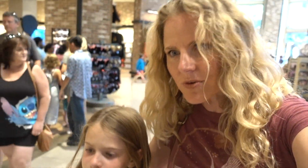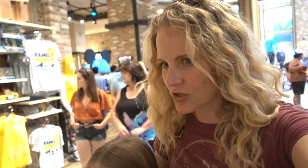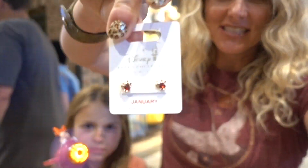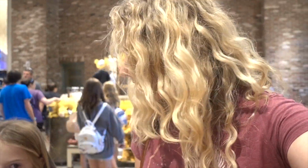Right now we're in the World of Disney. It's a store, a souvenir shop in downtown Disney, and we are going to pick out some souvenirs. What have you got already? Ella wanted to get these cute earrings for her because she's got her ears pierced, and so she's got some Minnie Mouse earrings. We're going to find Brevin and Spencer and Garrett and Dad and see what they're looking at getting.